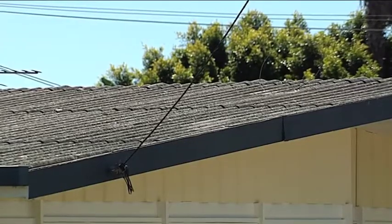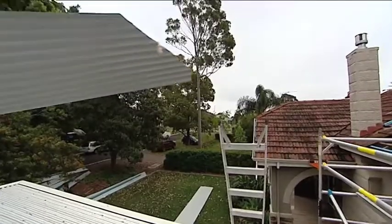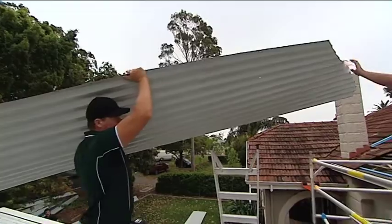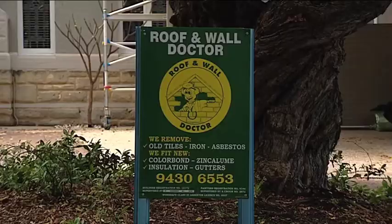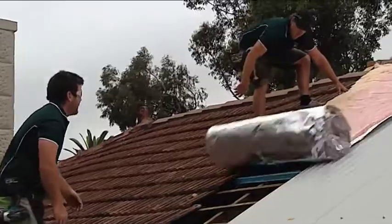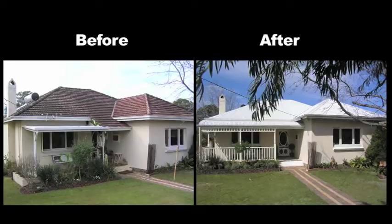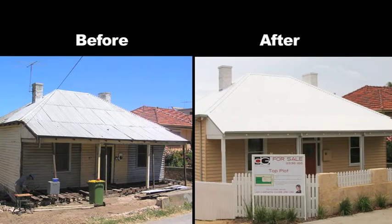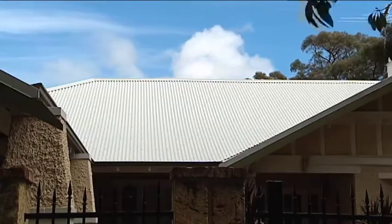And asbestos removal is not all the Roof and Wall Doctor do. If you've simply had enough of your old tile roof, then they can replace it with new modern corrugated Colorbond or Zincalume steel sheeting. The re-roofing process includes replacing the existing tile battens with new steel purlins, and at this point in the process you can also replace gutters and downpipes if need be. Once the old tiles or iron have been removed, many homeowners also take the opportunity to have insulation, skylights or roof ventilation installed at the same time to allow year-round climate control.